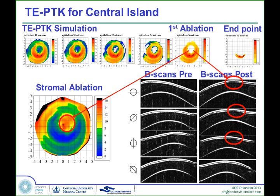Another 10, measure the diameter of the breakthrough. Oh, we're at 1.5. All right. Another 10, measure the diameter. Oh, now we're at 2 millimeters. I've exposed 2 millimeters. That means that I've removed quite a bit of stroma from the middle. I'm going to stop, and I'm going to come back in 3 months' time.